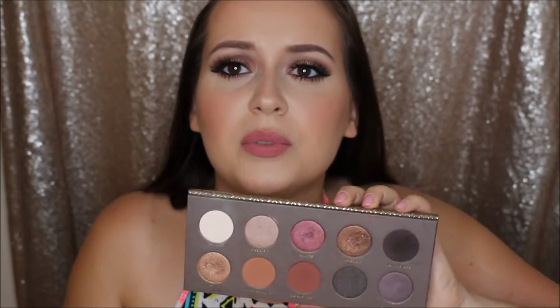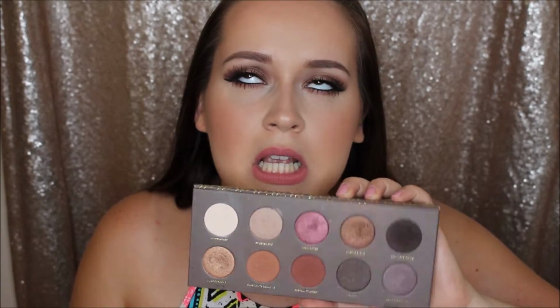I just thought I'd go for one that I pick up now all the time, especially as it's kind of summery, and this is the Zoeva Cocoa Blend palette. This is amazing. I do love my warm toned looks, so this is perfect. Look at all those beautiful shades. They're just amazing. If you haven't tried this palette, you need to get it.